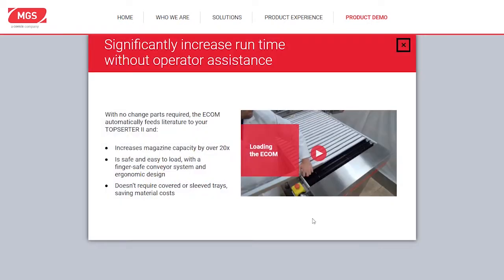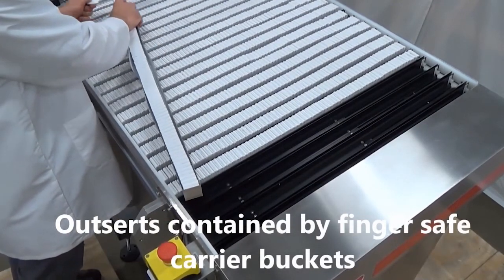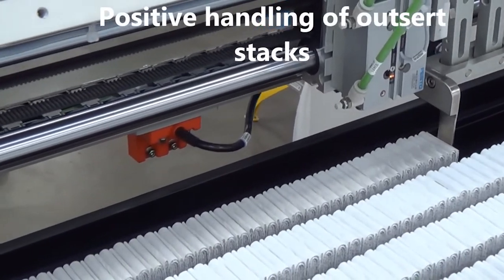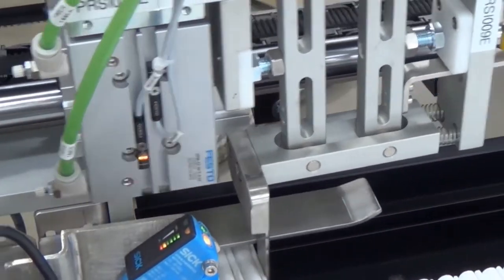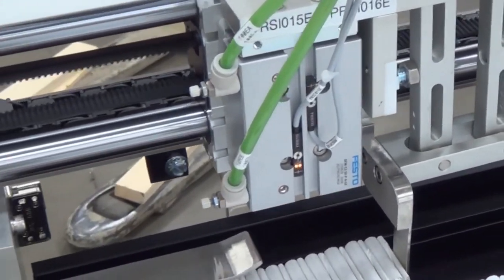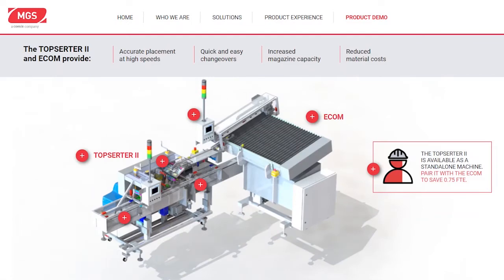Moving on to an overview and a video of the ECOM, as you'll see, it increases your magazine capacity by over 20%. It's designed to be loaded ergonomically, and it is finger safe for it to be loaded while in operation. The operator takes the trayed outserts and dispenses the outserts into the chutes. And then the outserts are positively handled and, like I said previously, transitioned from the ECOM into the magazine of the TopSerter. There are no change parts required. And this ECOM uses a servo motor on a slide to maintain that back pressure into the TopSerter. Next, I will transition over and show you the TopSerter and how that ECOM works with that piece of equipment.